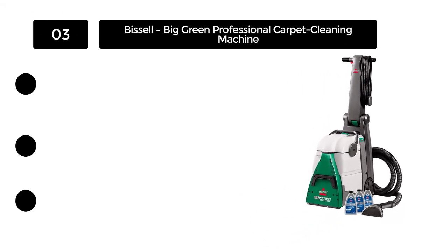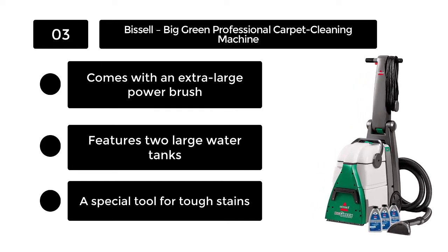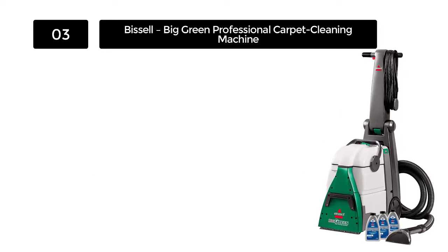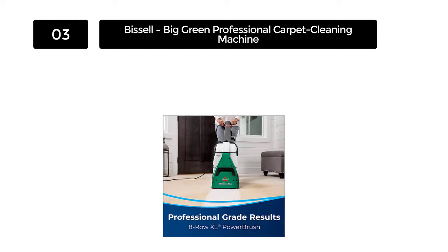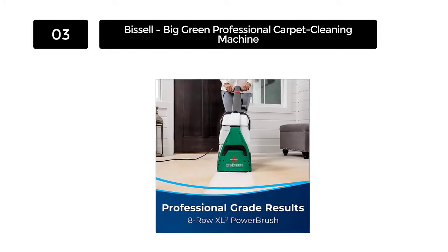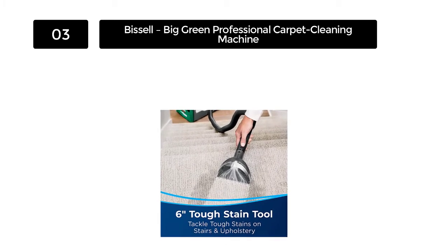Number 3. Bissell Big Green Professional Carpet Cleaning Machine. Not only does this Bissell contraption have a cheeky name, but it also comes with an extra-large brush you can use to tackle a wide variety of messes from your carpet. Thanks to this, you will have an easier time scrubbing away all the nasty germs and other pollutants from your carpets than if you were to use a conventional, smaller brush.